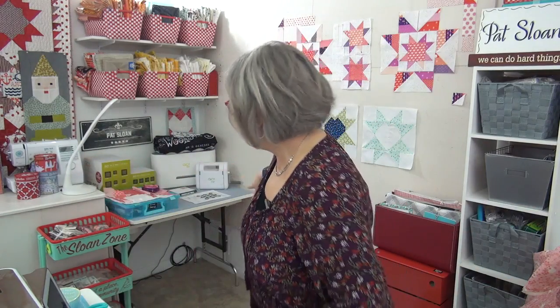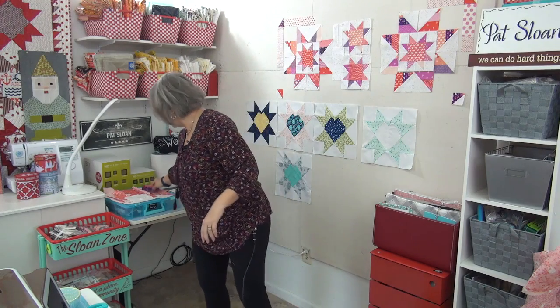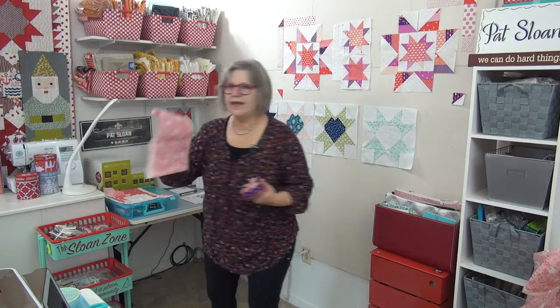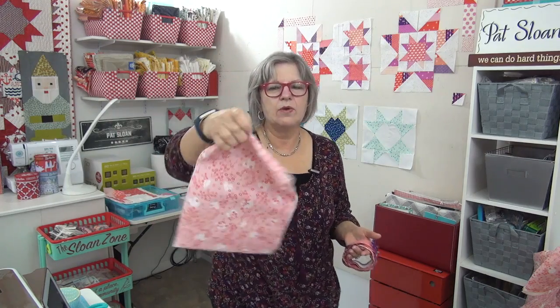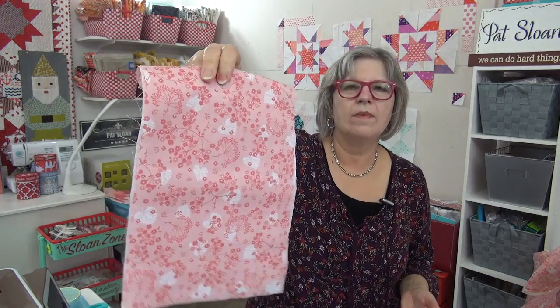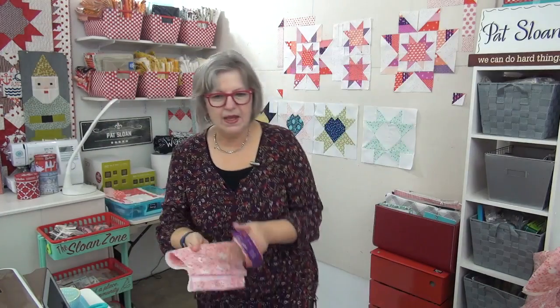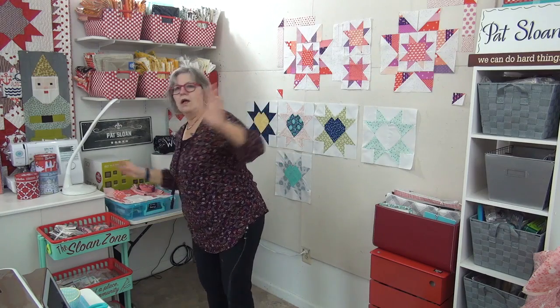I already have the binding made that I showed you. So I already have that. And then the strip for the hanging sleeve from the backing, I'm using my Harmony from Benartex. This is my fabric line of wide back, so I'm using that. Okay. That will be done then very, very soon.